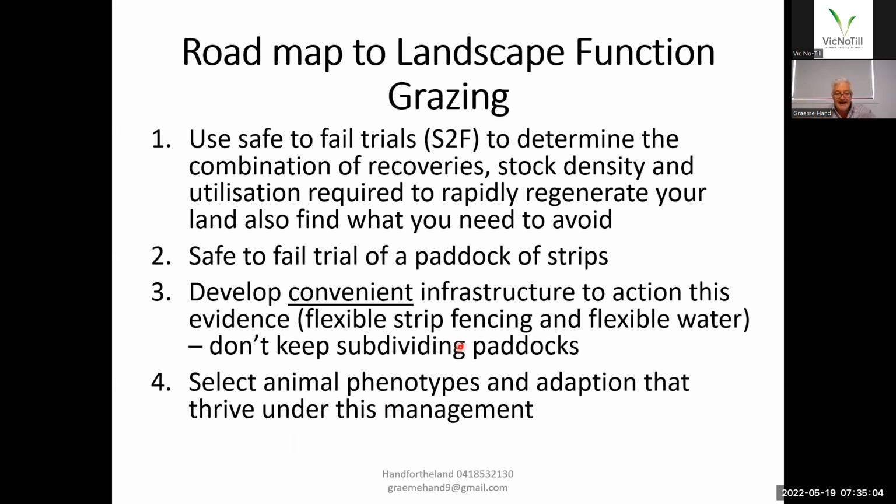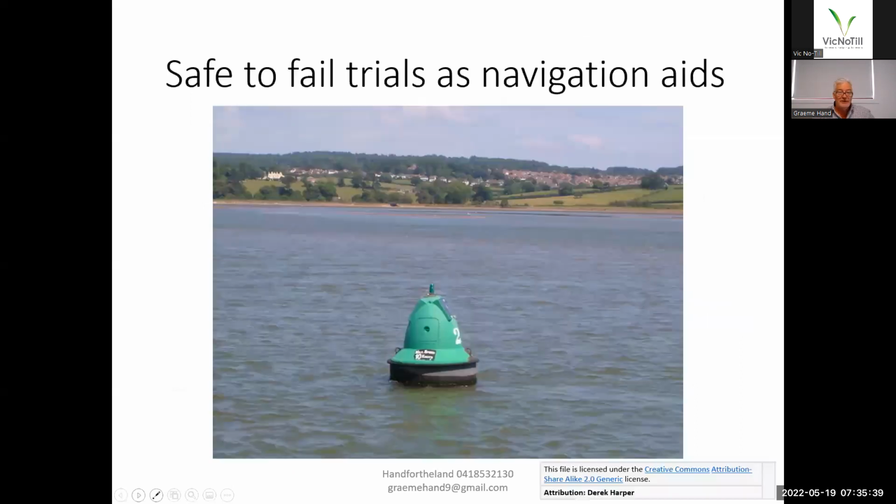When you start and the animals mightn't be right, all I do is put them under stock density, but I decrease the utilisation. As they adapt, I increase the utilisation, because as you increase that utilisation, everything starts to flow. You're starting to get litter cycling at that higher stock density. You're starting to germinate the perennial grasses that are already in the soil, all that sort of stuff. That's the sort of order and the roadmap that I'd be talking about.